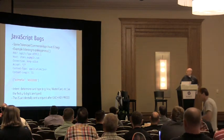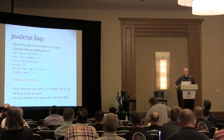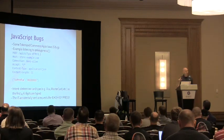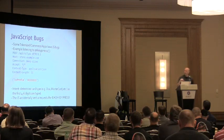Some more JavaScript bugs. I've seen another one: there was a web app we were testing that wanted to repopulate the card type. We just have the user type those first 4 to 6 digits, which determines what's called the BIN, or the bank ID number. And what we're going to do is send this briefcase off.